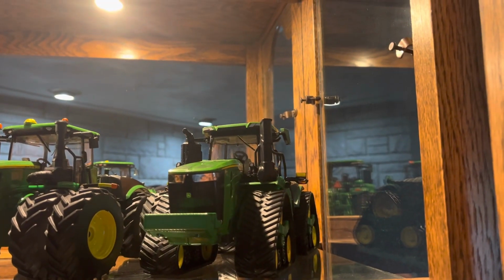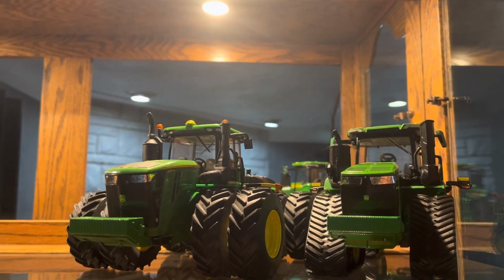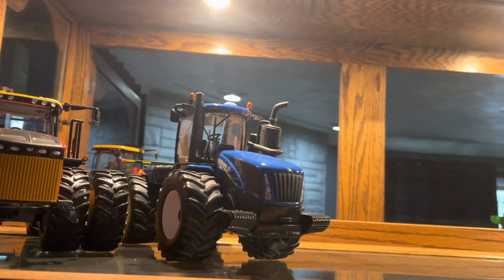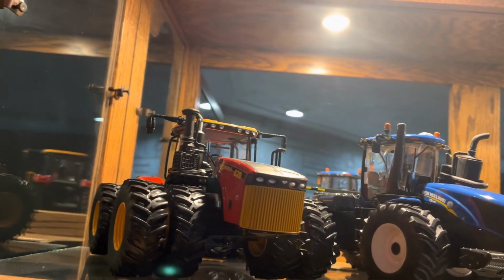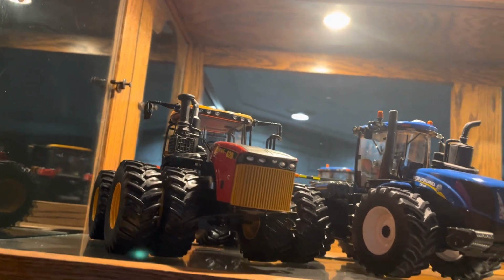Got the Naira X up here, John Deere 4-wheel drive. Got a New Holland 4-wheel drive. And the Versatile 4-wheel drive. Then I'll move over here to my DCP trucks.